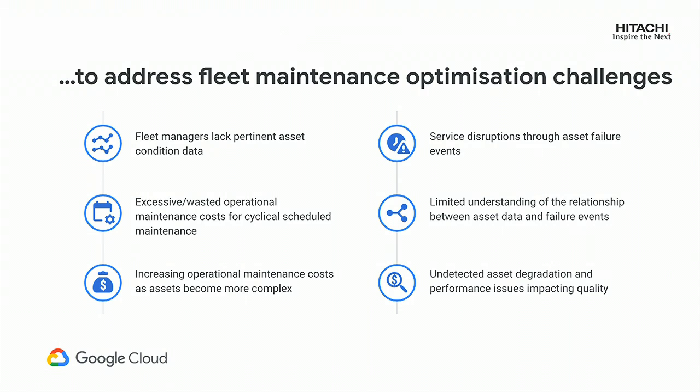There's excessive operational maintenance costs. A majority of organizations from a maintenance perspective do periodic or cyclical maintenance, where essentially you are maintaining the asset on a time-based process to reduce the risk associated with that asset failing at any point in time. That's due to a lack of available asset condition data and a limited understanding of the relationships between the asset failure events and the data that you can get from those assets beforehand.